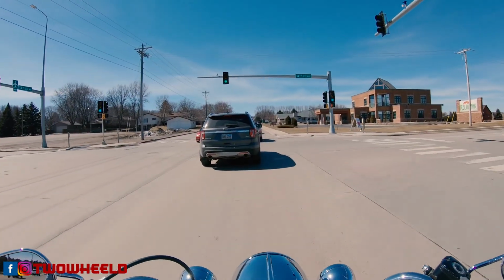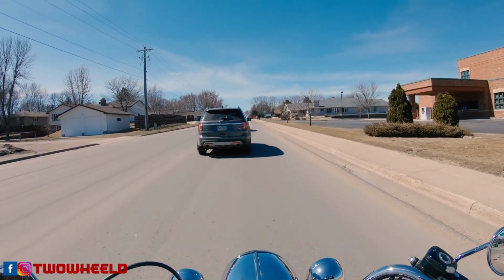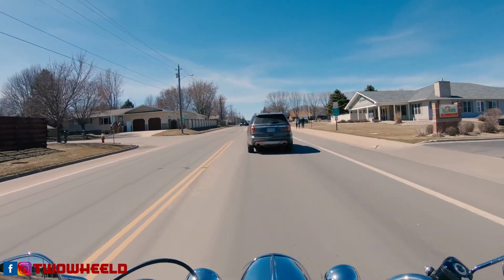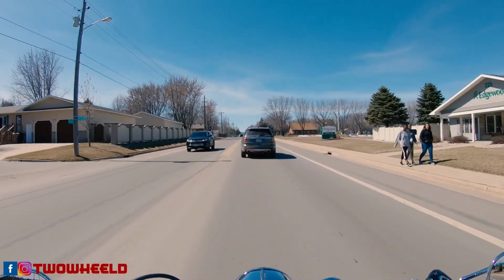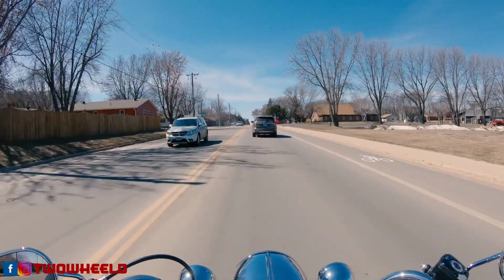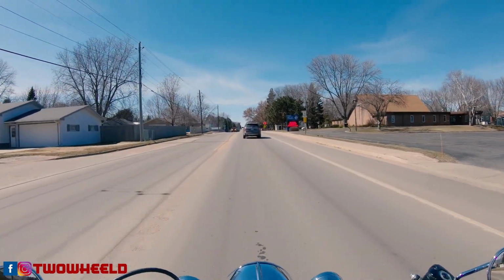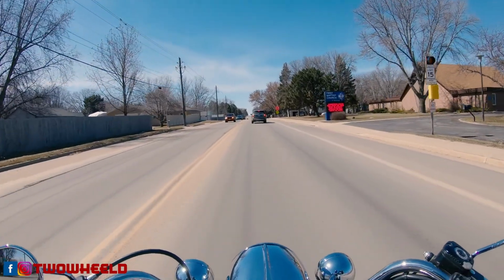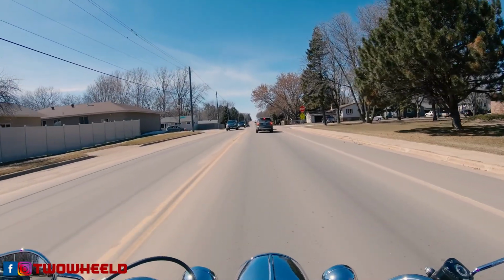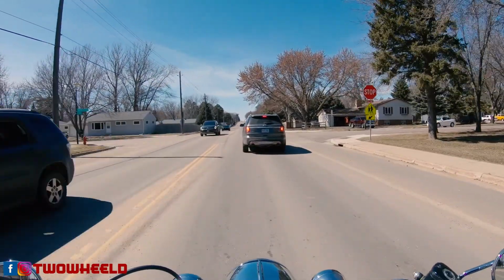But yeah, I'm just really surprised at how easy this bike is to ride. Now, I started out on that Honda Shadow just to get comfortable on a motorcycle. And this bike's quite a bit heavier, but with as balanced as this bike is, and as nimble as it is, it's pretty easy to handle. So yeah, that's some of the things I really like about the Road King.